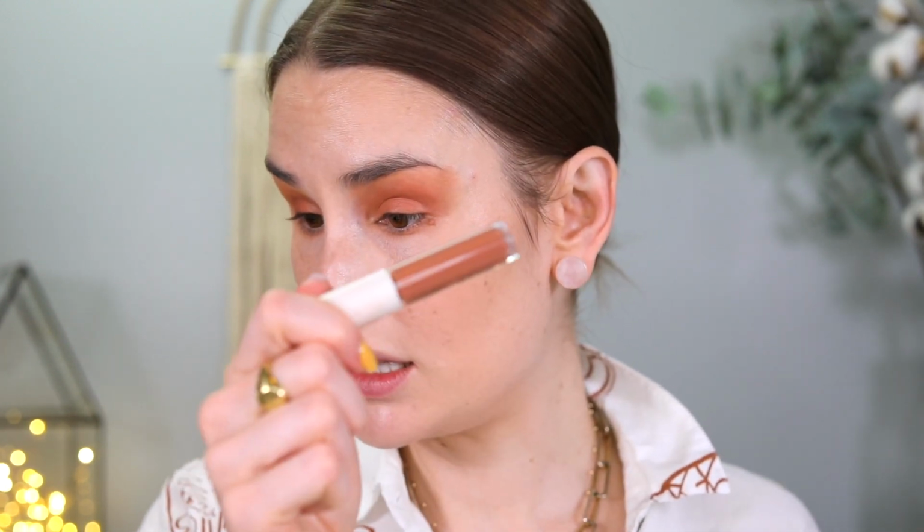So, that again was the shade To Do, and it is the beiger of them, and then this is the peachier. I'm gonna skip this one, I'll swatch it for you guys in a minute, but they're very, very similar.